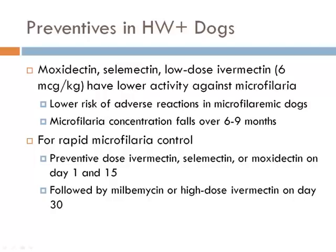So we have other choices that are not likely to kill all of the microfilaria: moxidectin, selamectin, low-dose ivermectin. And this will cause the microfilaria concentration to fall over 6 to 9 months. But remember, these dogs are still infectious.